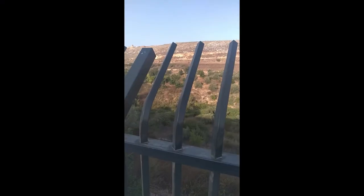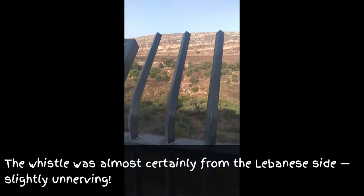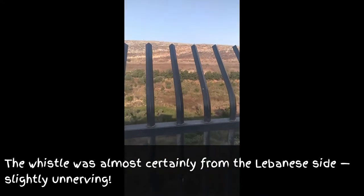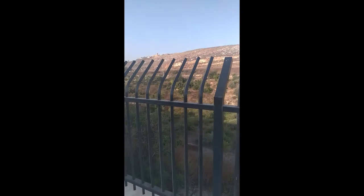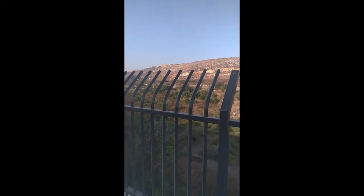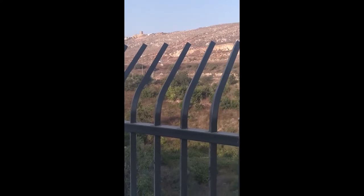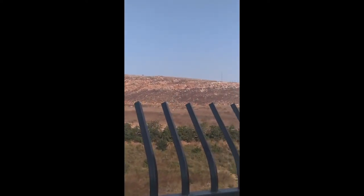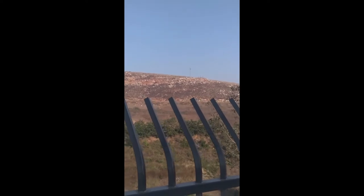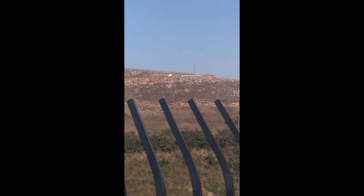This is Israel border spotting number two. A couple of interesting things to observe here. One is we can see a blue line marker. That's the UN blue line just across there. The border is about 100 meters away. We can see a car. There's a Hizbullah flag. There's a car moving in the direction just by, see the yellow Hizbullah flag right up there.